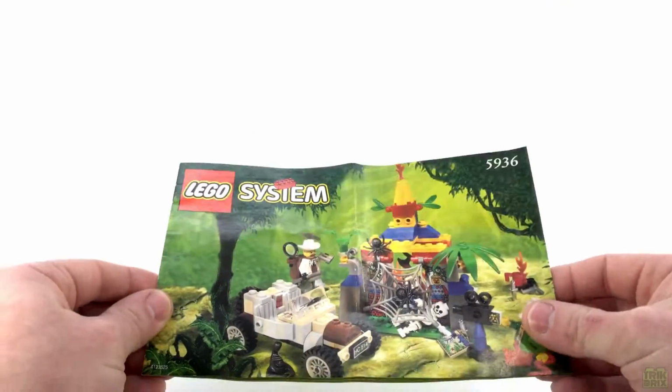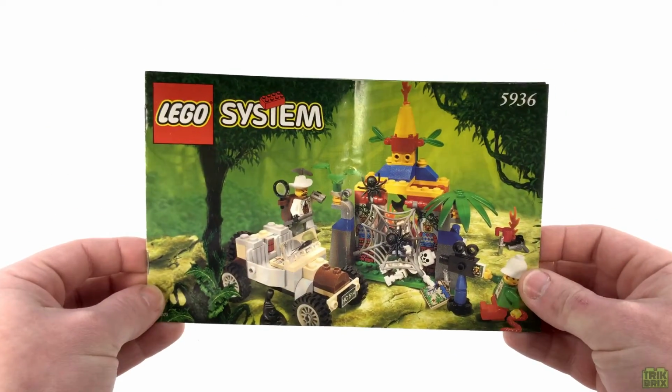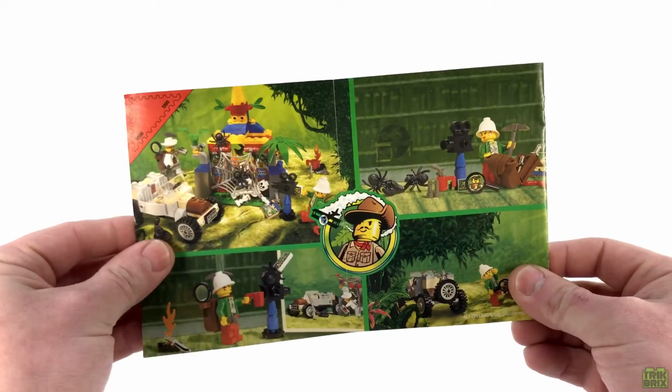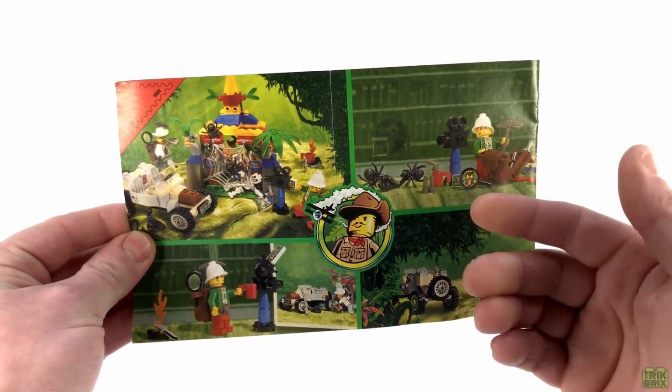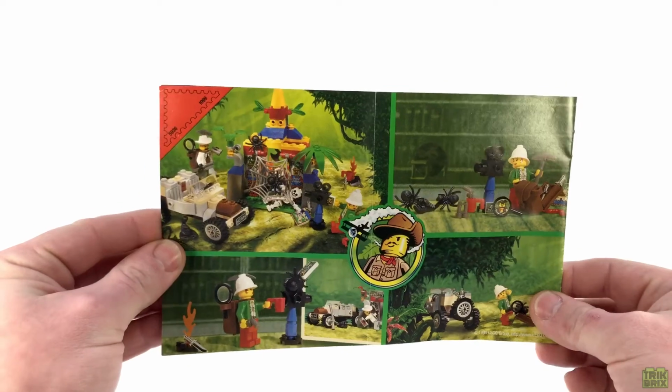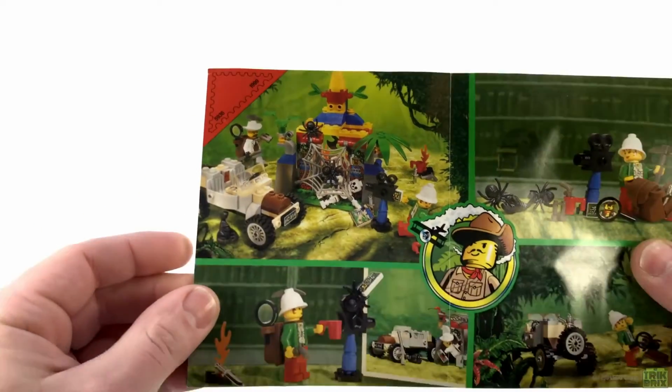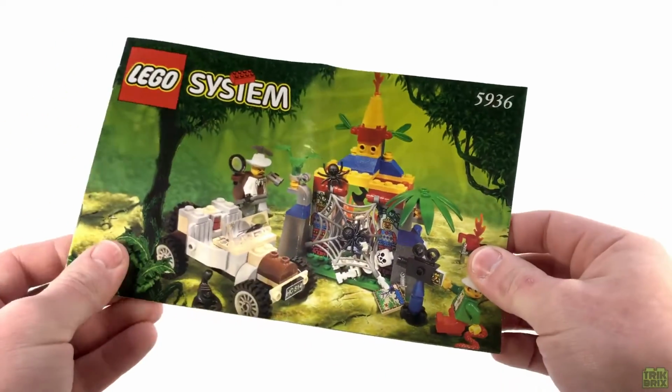I've got the instructions for this one, featuring the box art on the front, and if we check out the back, we won't find any alternate builds, but rather just a few different shots of the official set. I do always enjoy seeing this old corner stamp up here though. But let's put this aside and take a look at the real thing.